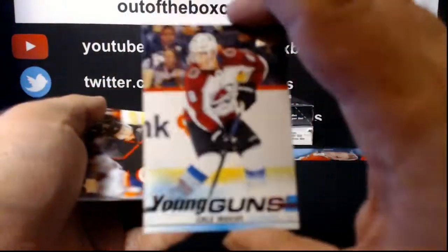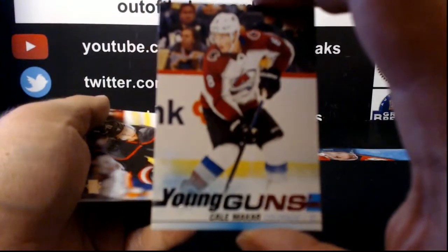Nice Young Gun for the Colorado Avalanche, Cale Makar.